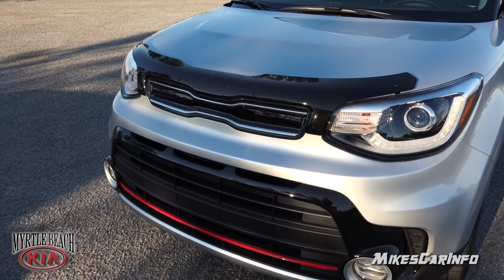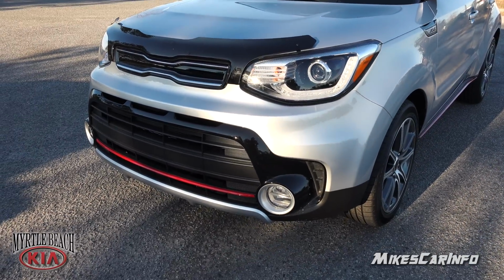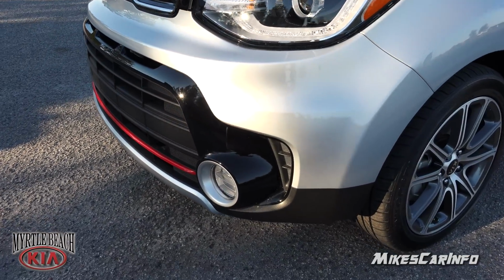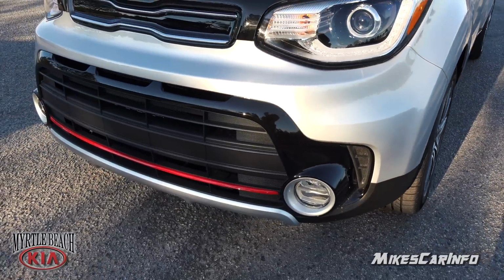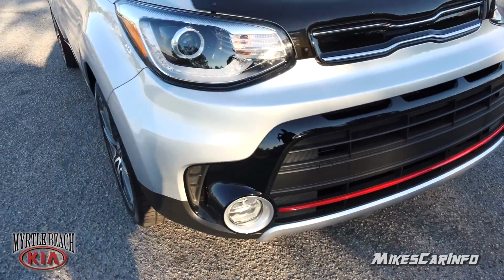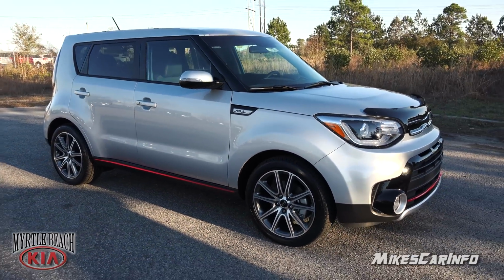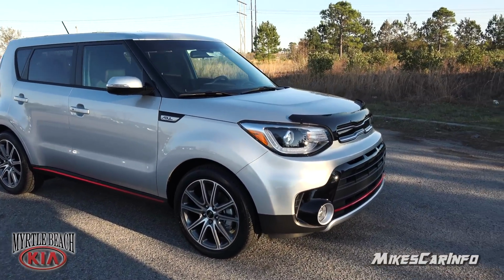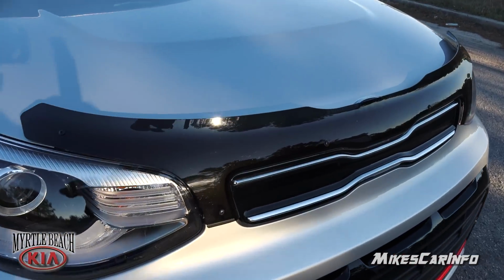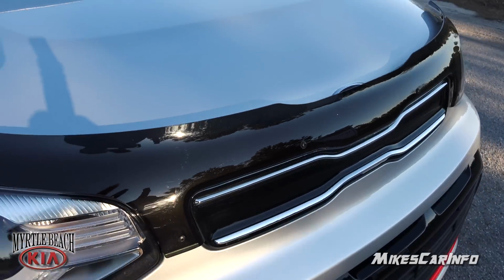So looking at the front of the vehicle, you notice it has quite a bit of black accenting the front, as far as the gloss black, and then you have the flat black here. Also a very prominent red line across the front and on the sides. Gives a little bit of character. Also, this is actually added by the dealer. So the new ones, not all of them have this, but this is a little bug deflector.